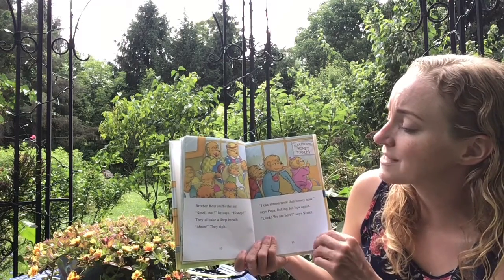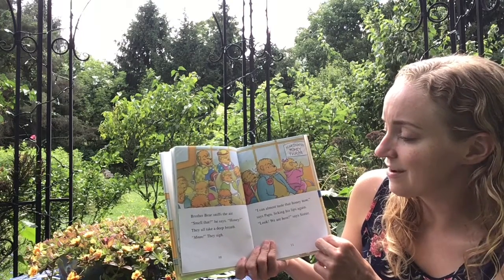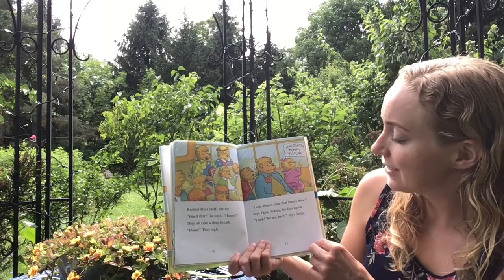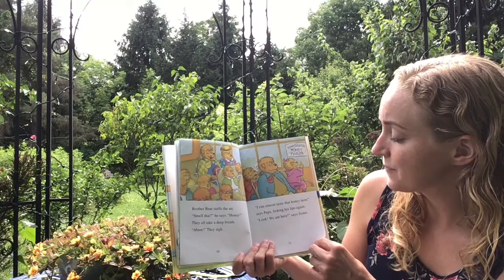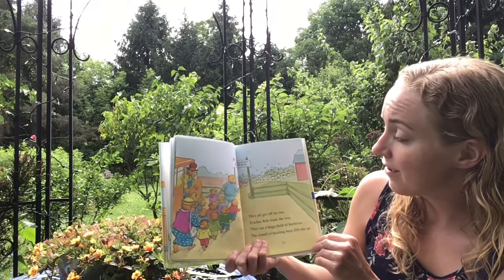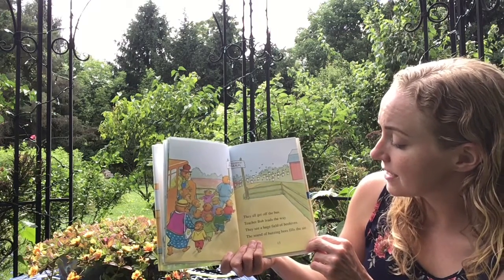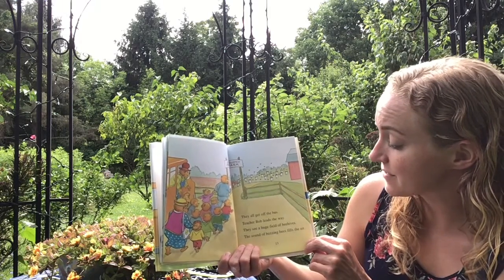Brother Bear sniffs the air. "Smell that," he says. "Honey." They all take a deep breath. They sigh. "I can almost taste that honey now," says Papa, licking his lips again. "Look, we're here," says Sister. They all get off the bus. Teacher Bob leads the way. They see a huge field of beehives. The sound of buzzing bees fills the air.